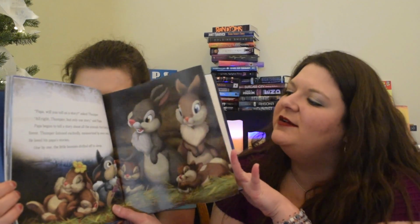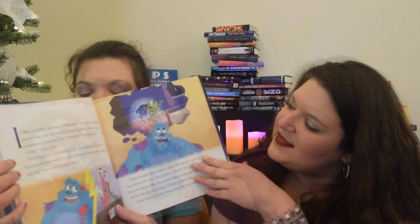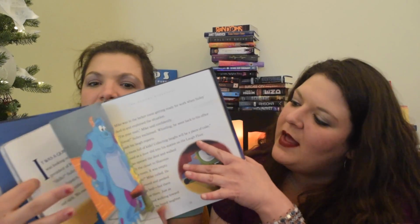The stories are really good. They're the characters you know, but some different stories. I think kids will really love this one because they are the characters they already know.